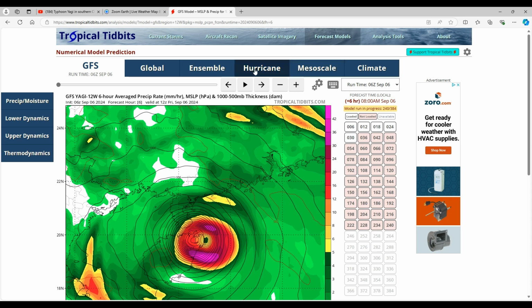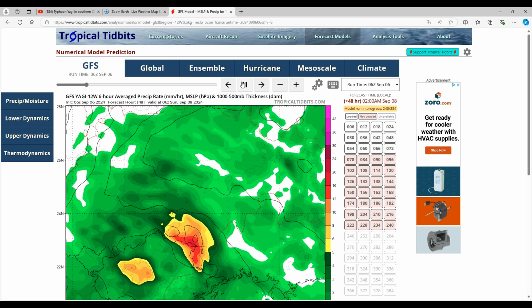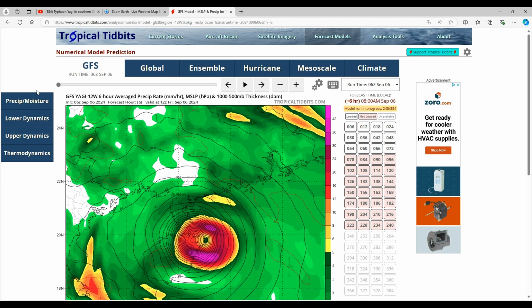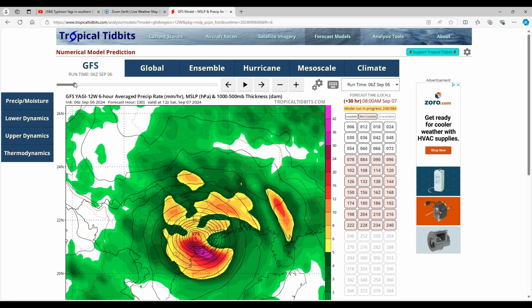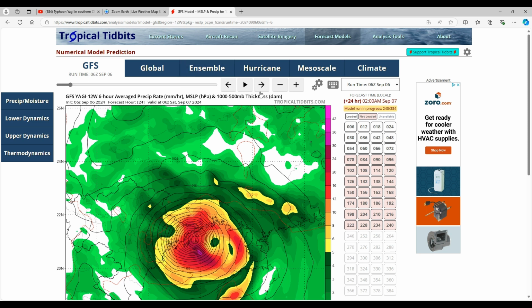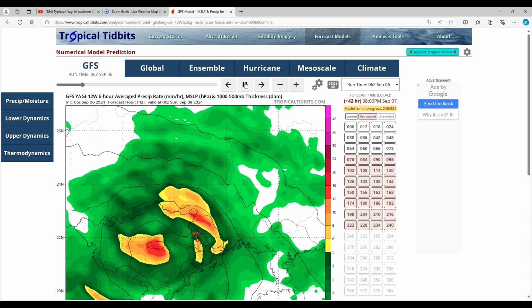Here is the GFS model run. Let's look here. Yagi, just continual weakening all the way up until landfall, which is the first thing that the GFS has gotten right about Yagi. First thing they've gotten right in a while. Making landfall there, not directly at landfall, but 962 right before landfall. Considering the lower than normal pressure for the intensity, that's probably a high-end Category 2 landfall. Maybe grazing low-end Category 3 towards landfall, which would be a record.